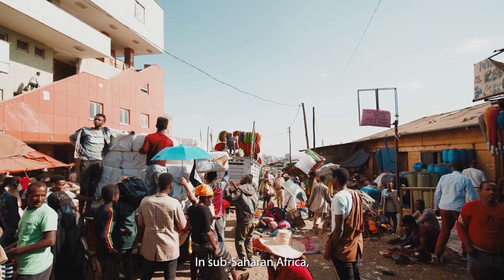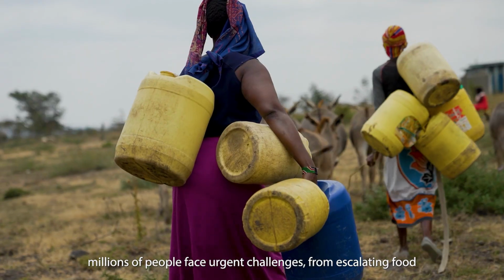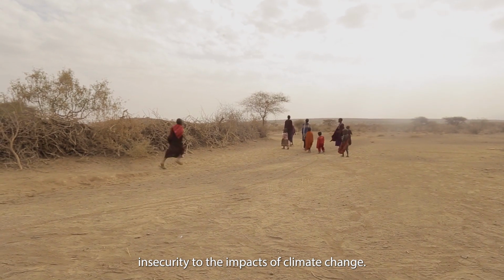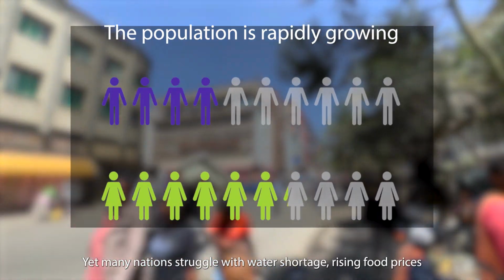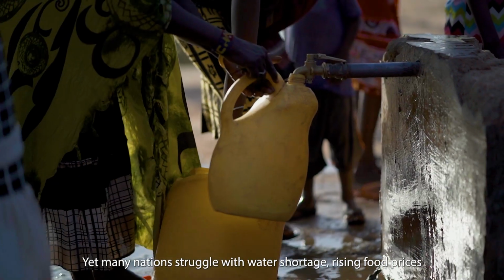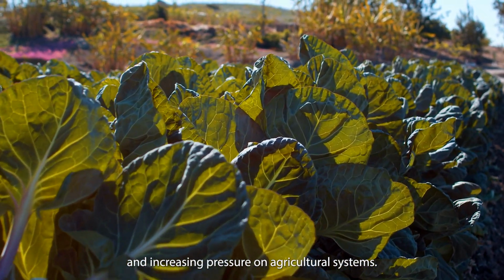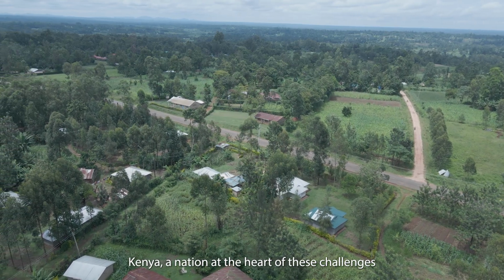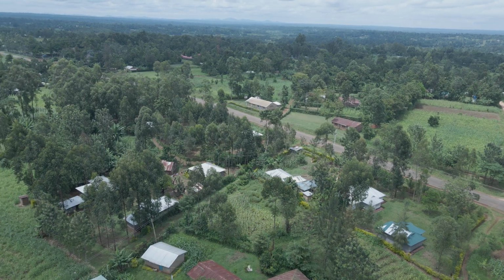In sub-Saharan Africa, millions of people face urgent challenges, from escalating food insecurity to the impacts of climate change. The population is rapidly growing, yet many nations struggle with water shortages, rising food prices, and increasing pressure on agricultural systems. Kenya, a nation at the heart of these challenges, is seeing the effects of this firsthand.